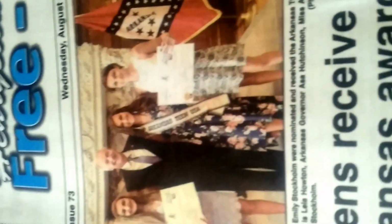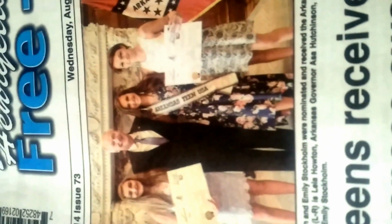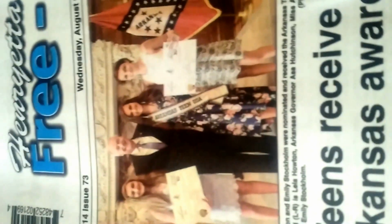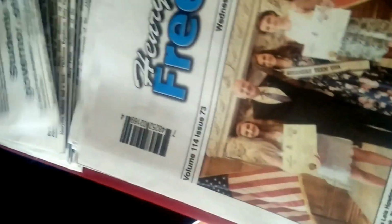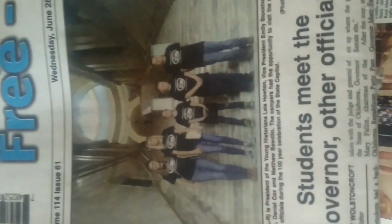Right here, that's the governor of Arkansas and Miss Arkansas Teen USA with Emily and Leah. And in their hands, they're displaying the award they received from the governor. He commissioned them as ambassadors of goodwill for the state of Arkansas. And this newspaper right here, students meet the governor and other officials. This was in Oklahoma City.